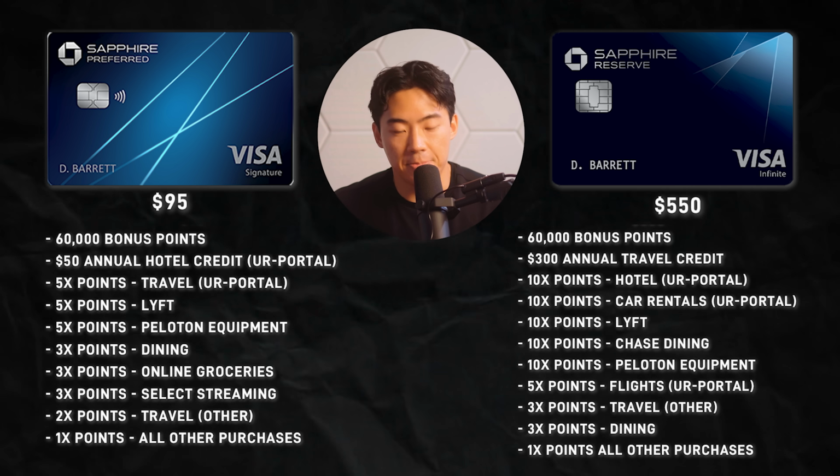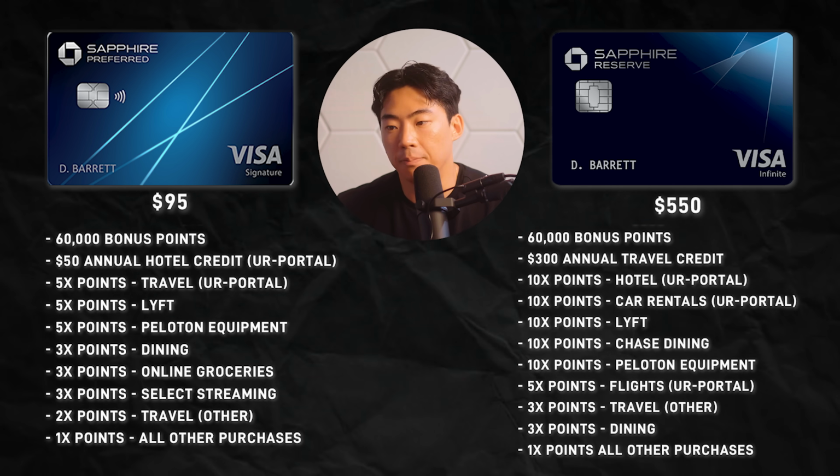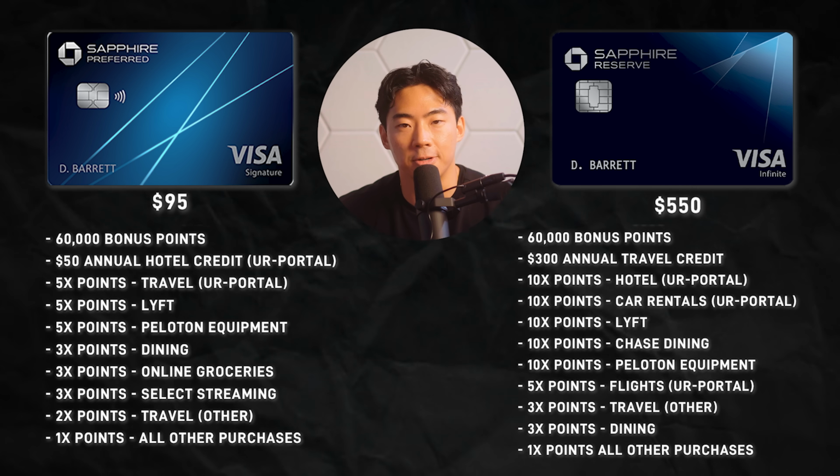So starting out, the Chase Sapphire Preferred, $95 annual fee, but you get that enormous welcome bonus offer. By holding these cards for the first year, you're going to be coming out net positive, hands down, by a mile, as long as you don't miss any payments, you are able to hit that welcome bonus offer, and you're not paying credit card interest.